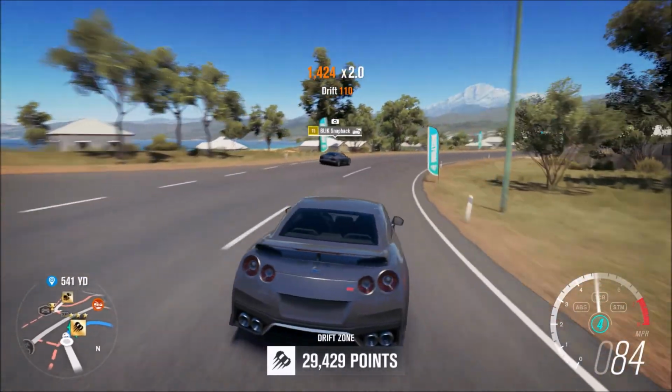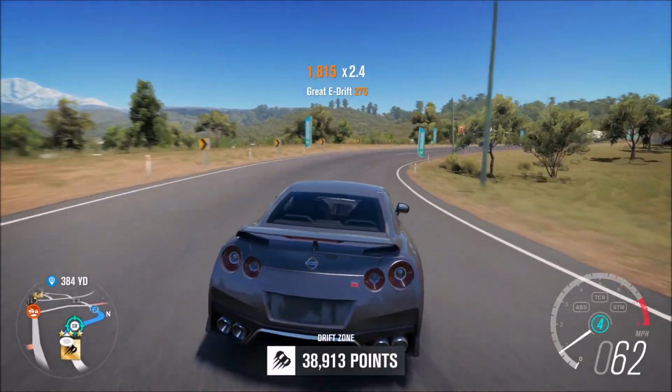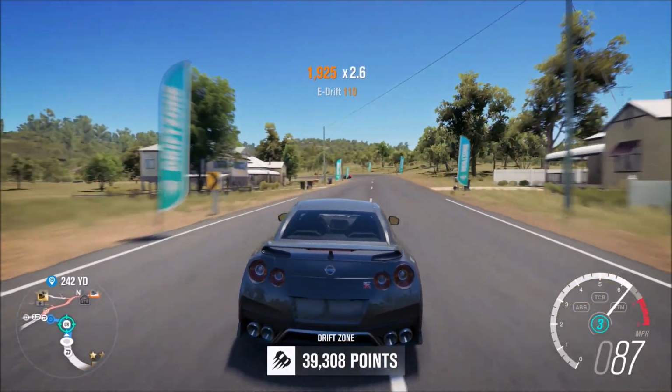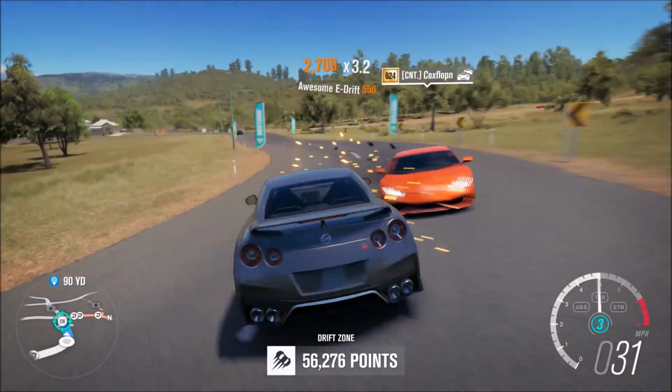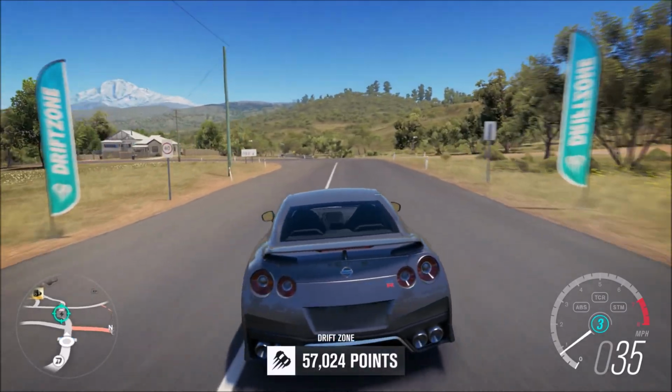Rip it down the Goodwood Circuit. No, I'm joking. I don't know why I said the Goodwood Circuit. Like I said, rip it down. It made me think of like the hill climb at Goodwood. They call it a hill climb. It's not really a hill climb. But yeah, you know what I'm on about. Probably not. You probably don't even know what Goodwood is if you don't live in the UK.